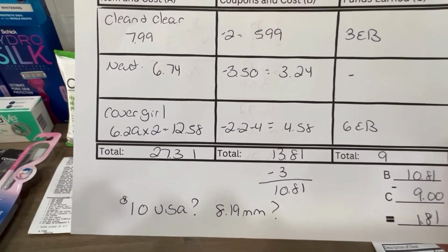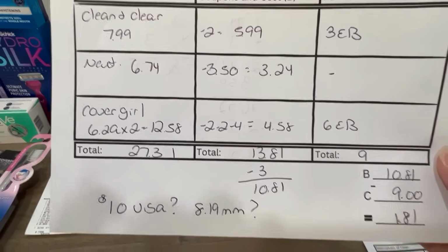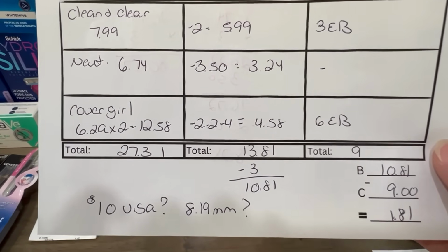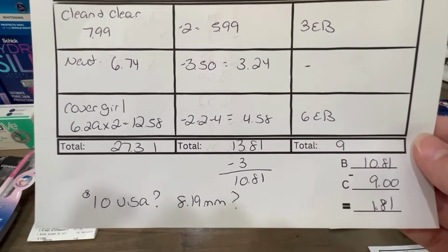And the CoverGirl are $6.29 apiece in my store, so 2 will cost you $12.58. We got a new $2 digital this week and a new $2 printable, and they gave us the $4 off CRT again as well, which makes it $4.58, and you get a $6 Extra Buck back, making that a $1.42 moneymaker.